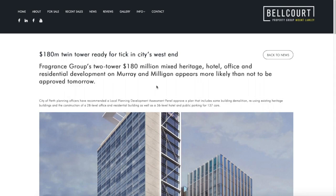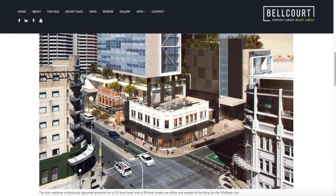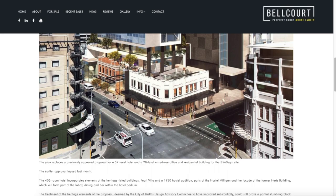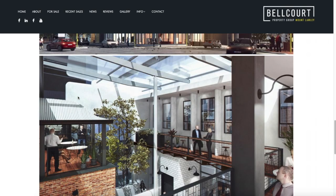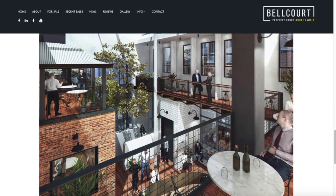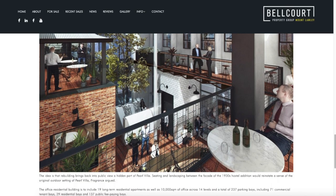I found this article, I'll just quickly skim over the pictures more than anything. They note here $180 million. Twin Tower. Okay. So there it is there. That's where the garages are now. Maybe they are retaining more than just the facade of that building. Closer image. Inside, ish. Look what they're doing. So basically they're demolishing the 1930s building and keeping the Pearl Villa inside.